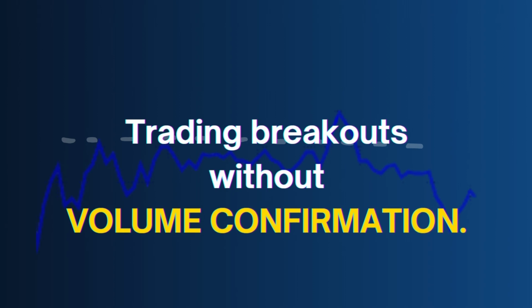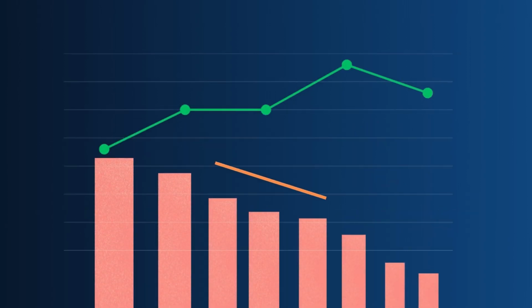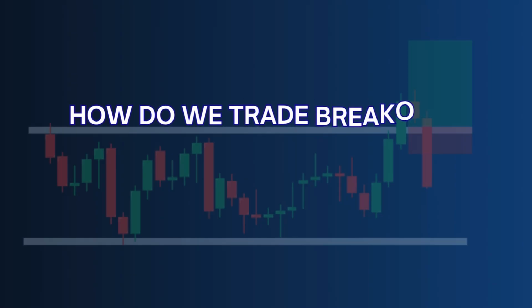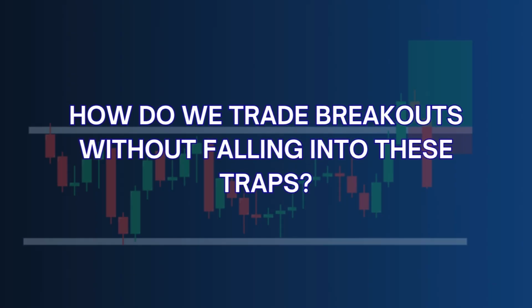And this leads to the biggest mistake beginners make: trading breakouts without volume confirmation. If price moves higher, but volume is weak or decreasing, it's like a car trying to climb a hill with an empty gas tank. Eventually, it rolls back down. So how do we trade breakouts without falling into these traps?